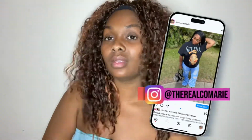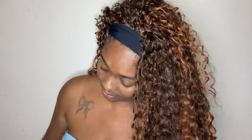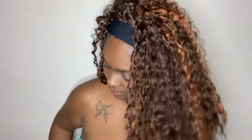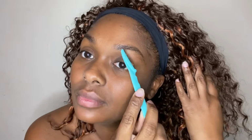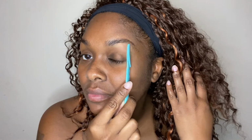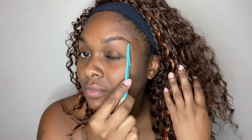So right now I'm about to go ahead and tame these eyebrows. So I use leave-in conditioner on my eyebrows, okay? I don't know if that's a thing or not. It just works for me. I always put leave-in conditioner on before, or some type of moisturizer. So now I'm just gonna go in with this razor and just pluck these loose hairs because it's kind of getting scary, okay?